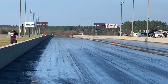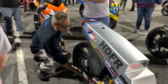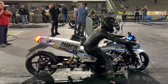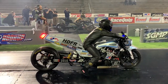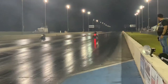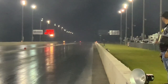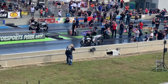This team has worked incredibly hard to get this motorcycle to go 640s at over 220 miles an hour. As you can see, this tremendous amount of horsepower is not always easy to control. It's certainly not easy to ride, and Richard will talk all about that in our bench racing session coming up.